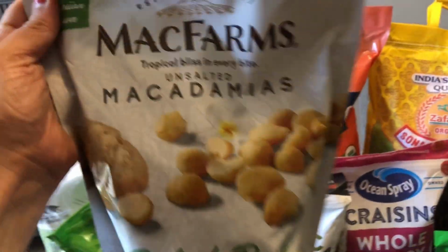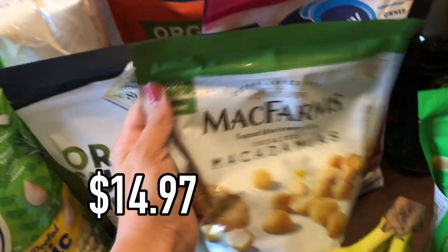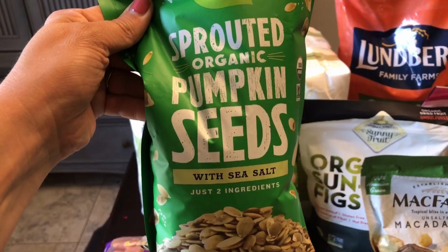Then I got some macadamia nuts. The kids have been wanting these for many months, but they have been very expensive, but they were on a really good clearance price, so I got a bag of those. Then we're just out of pumpkin seeds. I really like throwing these into the granola that I make. These are sprouted, they're organic. Only the 2 ingredients of pumpkin seeds and sea salt, so we really like those.